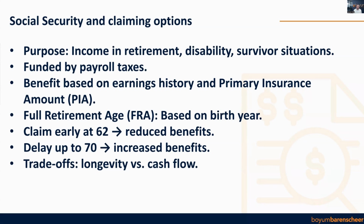And we'll talk about some reasons why you might want to wait till full retirement age, or the reasons to take it before that. But then with when you can claim your Social Security, you can claim it as early as 62 or delay as late as 70. So if you claim it at 62, you would get a reduced benefit compared to if you waited till 70. Every year you delay taking your benefit past 62, your benefit goes up by 8%.